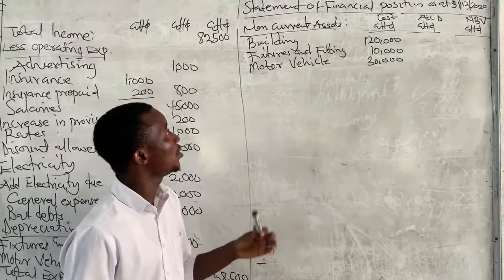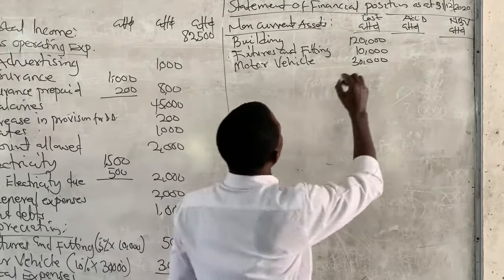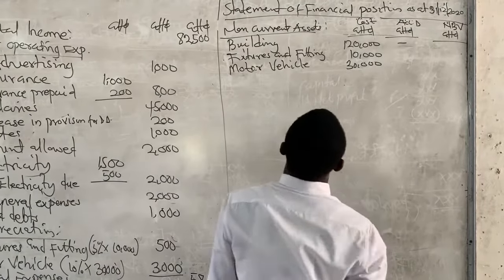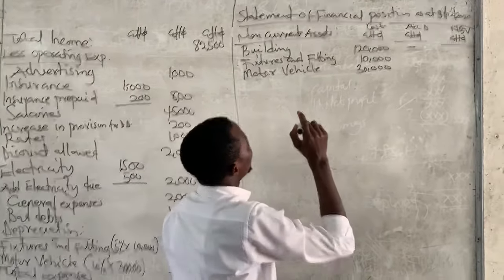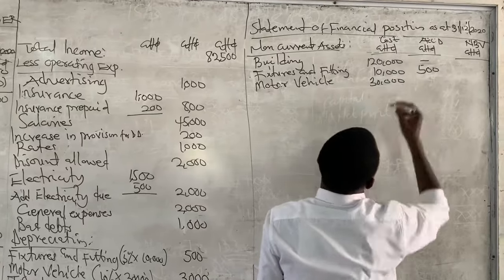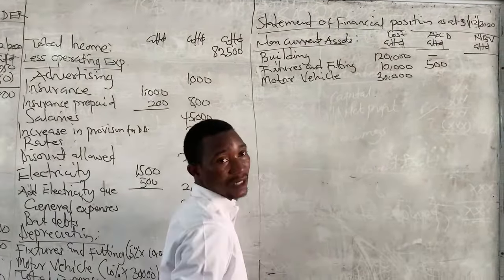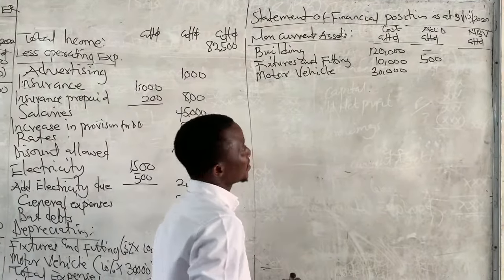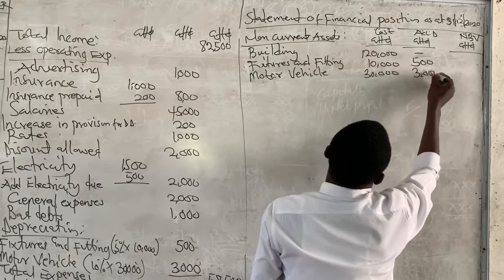But mind you, from the additional information, the last part, they didn't make any provision for building. So building has no depreciation. There was 5% depreciation on fixtures and fittings. So 5% gave us 500. And with the motor vehicle, they said we should calculate 10%, and the 10% also gave us 3,000.